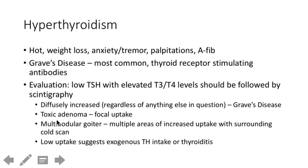That is pathognomonic. And then toxic adenomas would have focal uptake. That's fairly straightforward. And then multinodular goiters would have multiple areas, but then the other areas that are not part of each goiter have low uptake. And then let's say you had somebody who has symptoms of hyperthyroidism and a low TSH, but you think maybe they're abusing the drug, then you might draw a thyroglobulin level. But whoops-a-daisy, sorry about that. Somebody could have low uptake on scintigraphy if they're abusing thyroid hormone, or they have post-viral thyroiditis like we talked about previously.